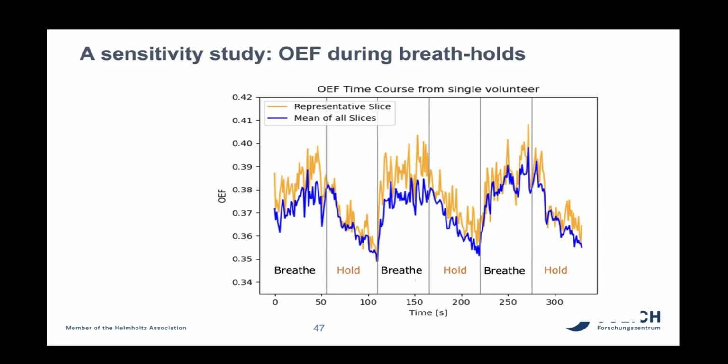Got a graduate student to learn to hold your breath for 60 seconds. It wasn't in your job description, but learn it anyway. And then we're going to put you in the scanner. So we put him in the scanner and told him to breathe for 60 seconds, hold his breath for 60 seconds, and so on. And you can see the mean of all slices is the blue. A representative slice is in orange. And you can see it's very, very easy to see the changes in OEF.